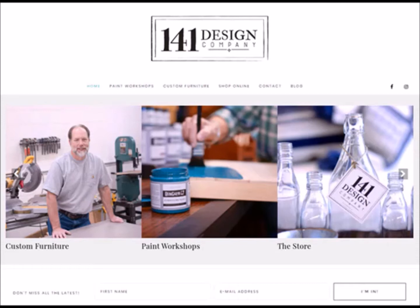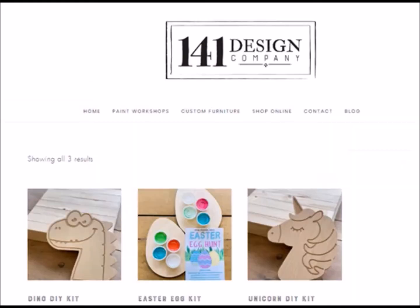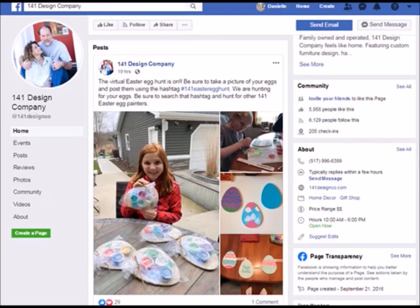I wanted to share just one example from near Lansing, Michigan, just a bit east in Williamston, and that's 141 Design Company. They've been selling wood and paint craft kits on their website. Every morning out front of the store, they have a full pickup table for people to pick up the kit or kits that they brought. And they're engaging people in various physically distanced ways via Facebook. Right now, for instance, Easter is this Sunday. They're doing a virtual Easter egg hunt. They're selling egg painting kits and encouraging folks to put the eggs somewhere outside so that others can look for them safely, of course, from a distance.